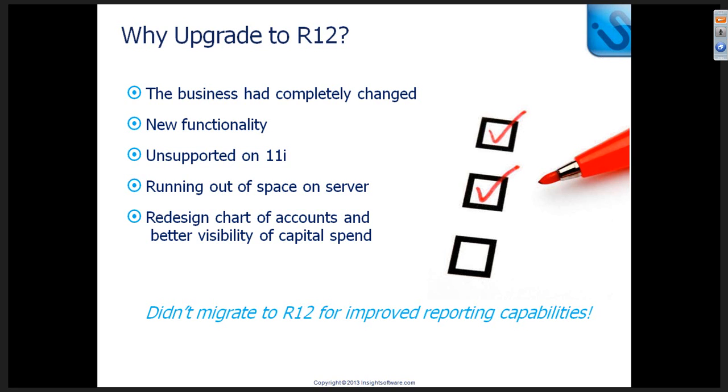We'd also, unfortunately, because we were hosting it ourselves, maybe failed to patch and keep the system up to date, so we got into a position where we were about to be unsupported on the Oracle R11 version. Again, because we were hosting it ourselves, we found that space was becoming an issue, disk space. So everything was moving to the fact that we're going to have to spend a lot of money to try and keep a version of Oracle that maybe we'd moved on from. We'd maybe got to the point where we needed new functionality, and actually our chart of accounts was no longer relevant to the business. It's amazing what the internet's done for companies.